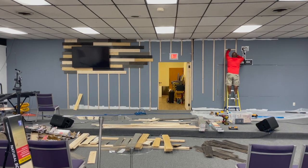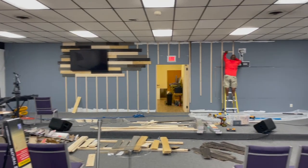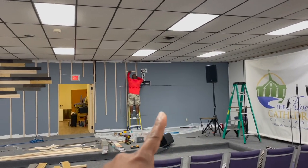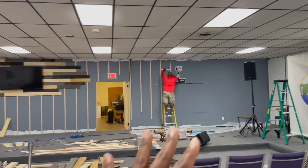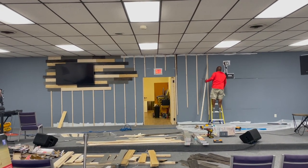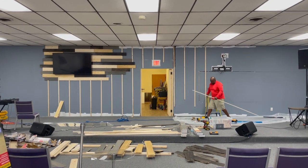Right now I'll put in some before shots. I got some before shots, and you guys will see we had to do a lot of demo. We had to take some wood down over here, and then we painted, patched up some holes and all those different things. So yeah, so now we are working on putting up the planks, and it's looking good so far.